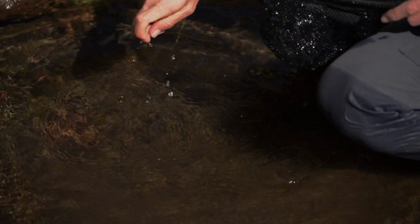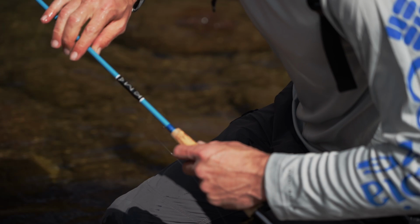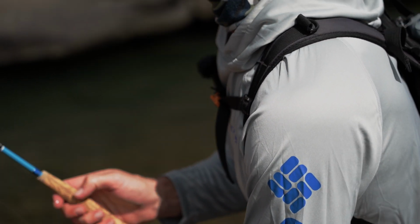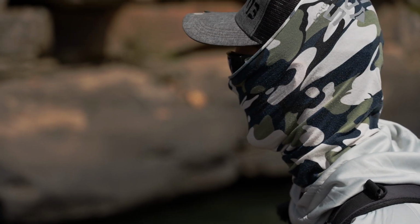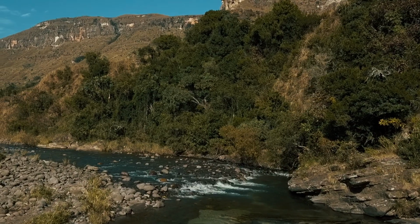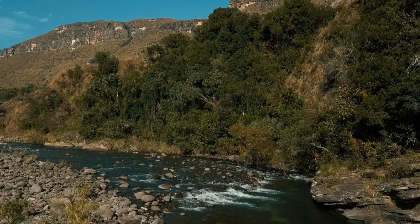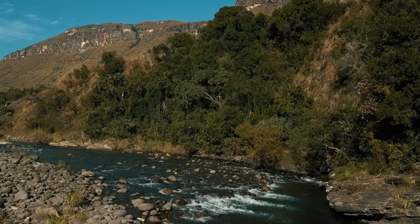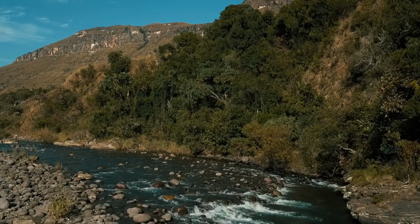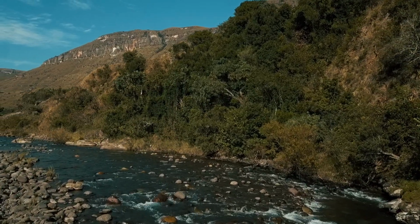Sure, there's one or two more. Once you get a few out of a pool, they tend to spook. But I'm sure there's one more. Well, there were definitely more fish lurking around, but they were simply not having it. After taking a couple of notes, I thought this might be a great opportunity to show Devon exactly what he needed to do to catch more and larger fish.